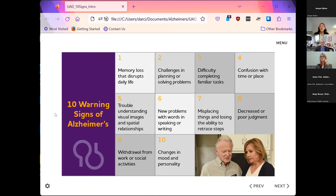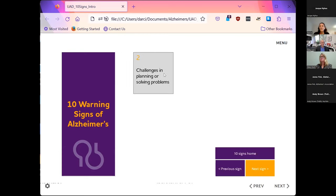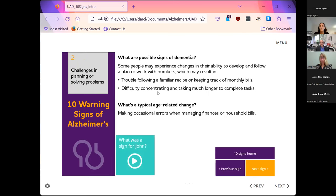The second square talks about challenges in planning or solving problems. So someone with dementia or Alzheimer's might experience new difficulties in functioning, including developing or following plans, as opposed to a more normal memory change that might come with age, which would be making an occasional error in a bill. Now, I'm going to play a video from someone who has been diagnosed with Alzheimer's who can describe what this is like for him, because I think it's pretty poignant and does a very good job of describing what this sign looks like.